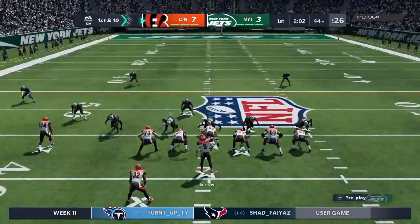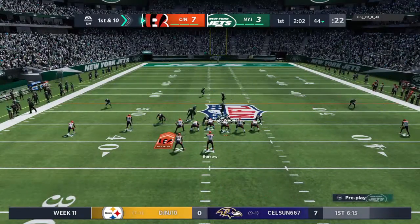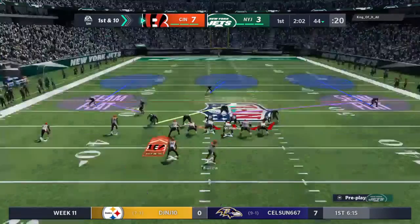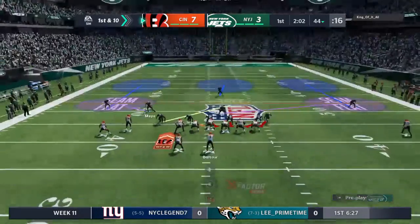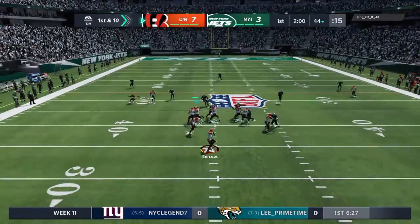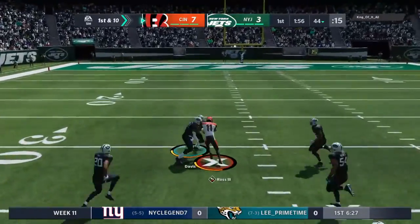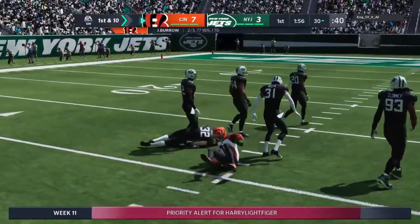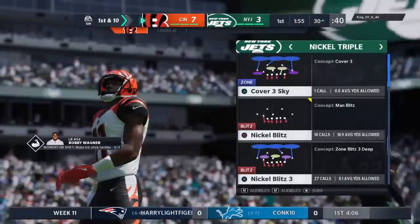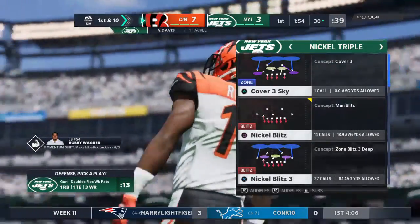So now a fresh set of downs. 1st and 10 after roughing the passer. Out of the gun, it's Burrow. Open man is Ross, complete. And he is brought down, but not before reaching the 30. 26 big yards on that one. It's another first down. A nice job there, Charles.